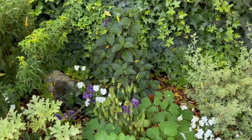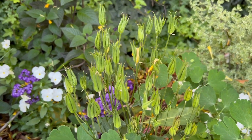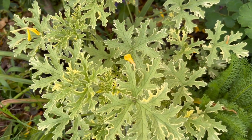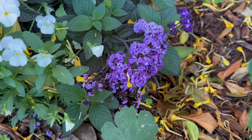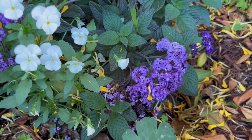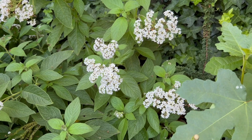Over here, and this is always kind of cool, this is the seeds of the columbine, the variegated geranium, and we've got some blooms coming up on the heliotrope. And this is what heliotrope would normally look like. But over here, this is another type of heliotrope with the lighter flowers.